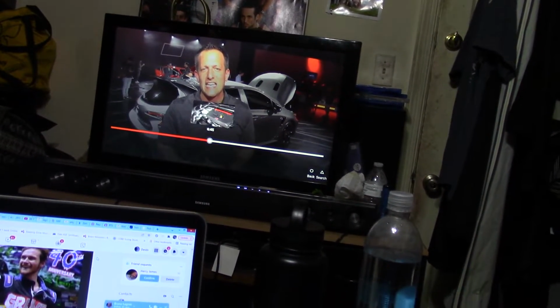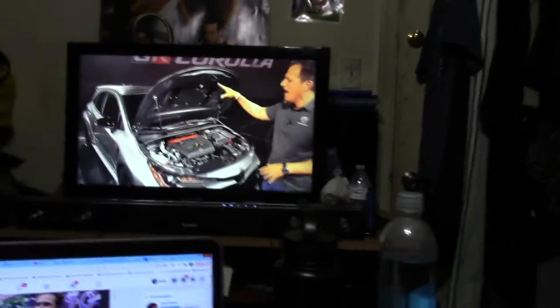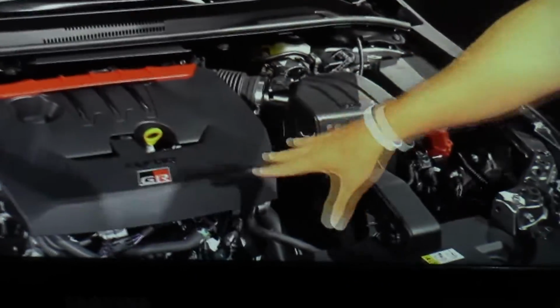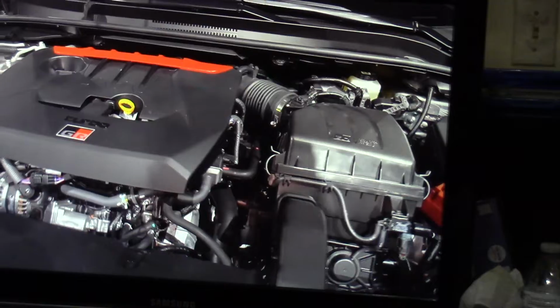Yeah, see? Right here, on the launch edition, underneath the hood, you do have a prop rod. I'm okay with that because look at that. Of course, that plastic cover though. Underneath that is the GR branded turbocharged engine. Look at all that space. It's an inline 3 they stuffed in there though.